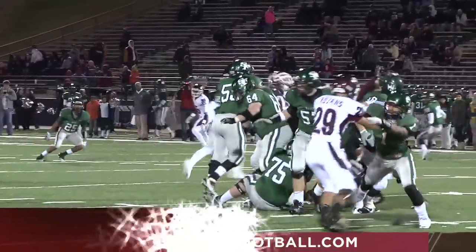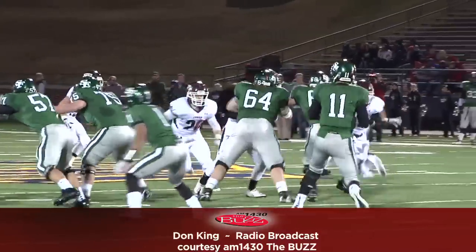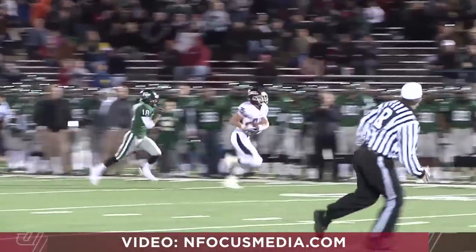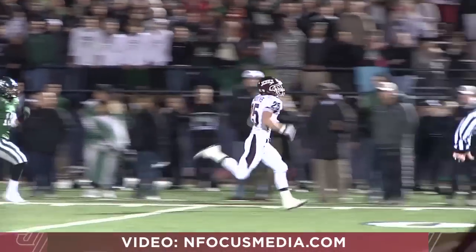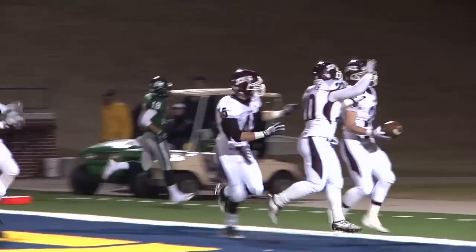Quits is on, and down he goes. And it looked like big number 99, Ashton Henderson. Hanson drops straight back. Now fires, and it's picked off at the 45 to the 40, to the 30. It looks like a pick six by Lynn Scott. And it is. Touchdown, Trojans.